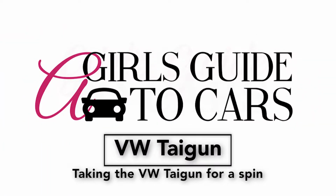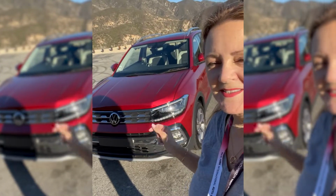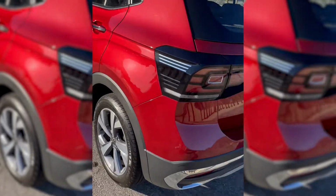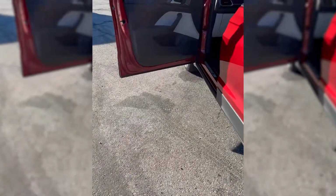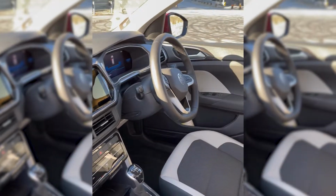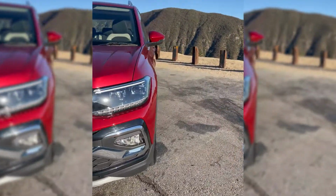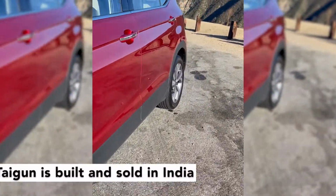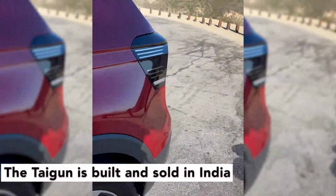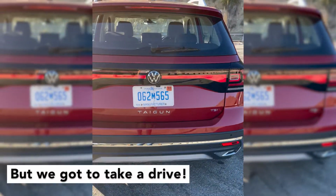Wait, what? This is the Volkswagen Taigun. We're on the left side of the car where the steering wheel should be, but it is over there. It's a new compact SUV from Volkswagen. Unfortunately, it's only available in Europe and Asia, not in the United States.